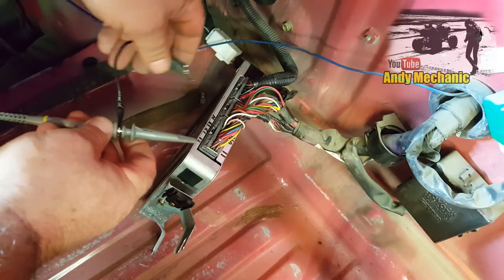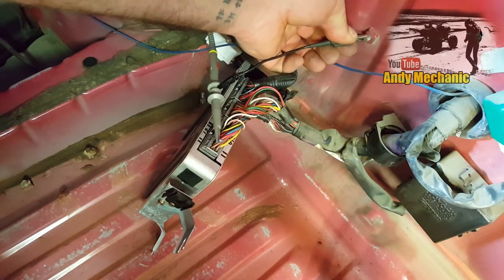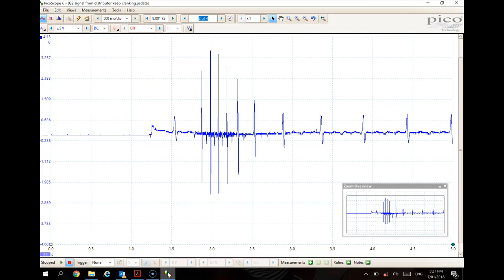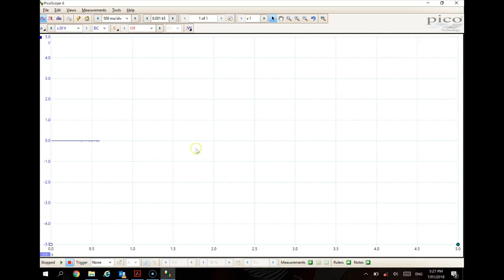Okay, Mr. PicoScope, hook him on there. Give him a ground. Right, good to go. Right, we'll just clear that. Now, we have to go for full voltage on this one. It's probably going to go off the scale as well, unfortunately. We can give it a go. Okay, and if I click that to times 10. Okay, let's see what the injectors are doing.